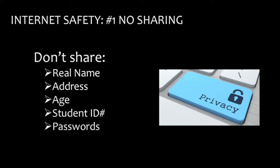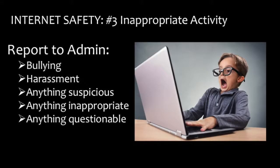For your safety, never share your personal information over the internet. If anyone asks you to share personal information, contact a teacher, administrator, or counselor right away. If you accidentally open an inappropriate website, don't worry. Be sure to report it to a teacher or administrator immediately. Also, report anything suspicious, especially bullying or harassment. Keep in mind, our server keeps a record of all your online activity.